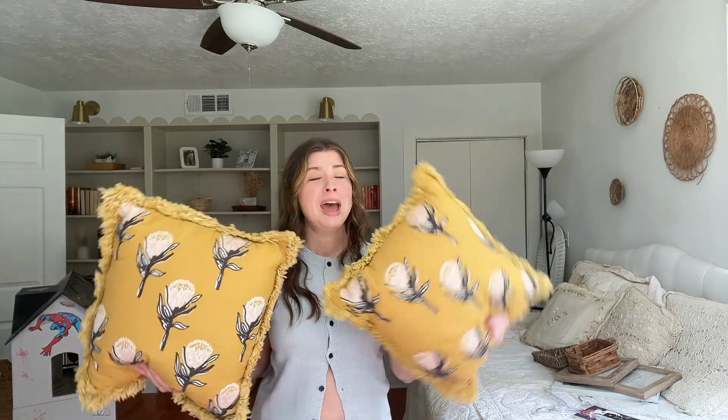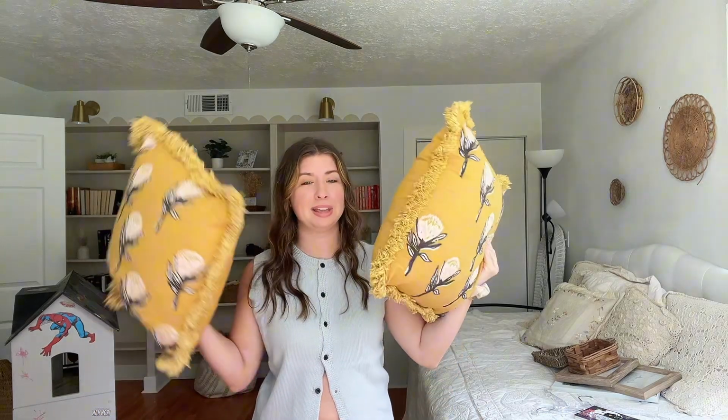And when I looked at the tag and I saw that it said $2.49 for each of them, I was like, oh yes, you're coming home with me. I threw them in my buggy so fast. My daughter was sitting on these in the buggy the whole time. They are adorable. And I was shopping with my sister-in-law at the time, and I showed up.